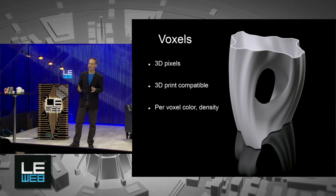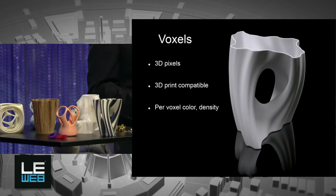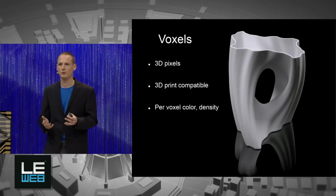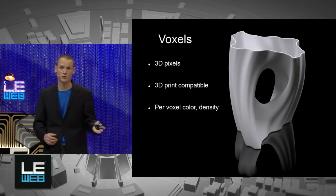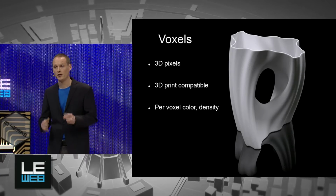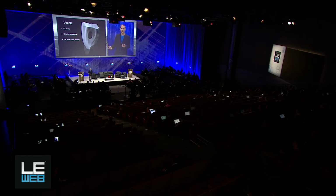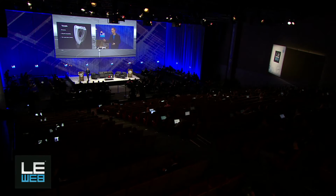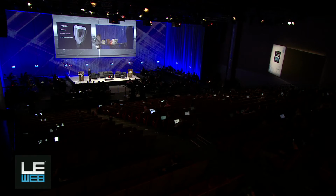This is an imaging technique that's already widely used in medical imaging, such as MRI and CT. You're talking about a huge cube filled with three-dimensional pixels. And this is very 3D print compatible, because if there's a pixel present, there should be material there. There's no error there. Another great thing is you can extrapolate and use per voxel coloring or per voxel density, and this way combine colors and materials, and you can easily create cool objects.